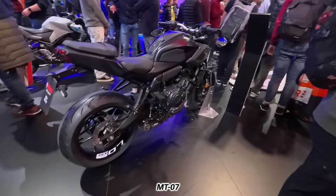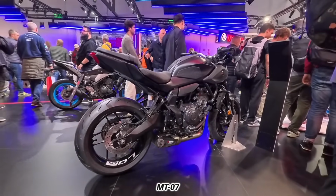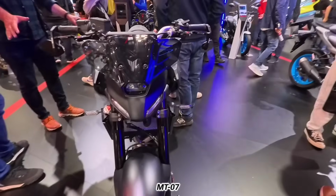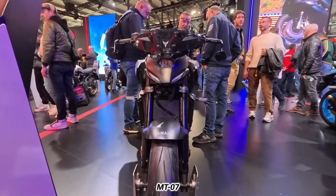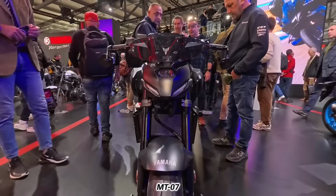All right, so Yamaha, I was so excited to see the new 2025 MT-07. I currently ride a 2019 MT-07 and I love it. The redesign is awesome and I definitely think it's a step in the right direction. I think the 2021 model was hideous when it came out. It looked cheap and unfinished in a bad way.